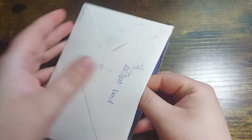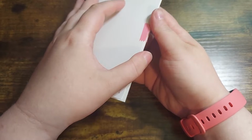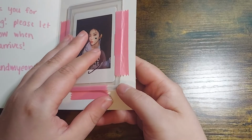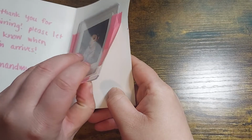But I guess I'm gonna find out when I get there. Okay, this is from a group order that I joined, and it's Hyojin's. I don't know how to pronounce it.